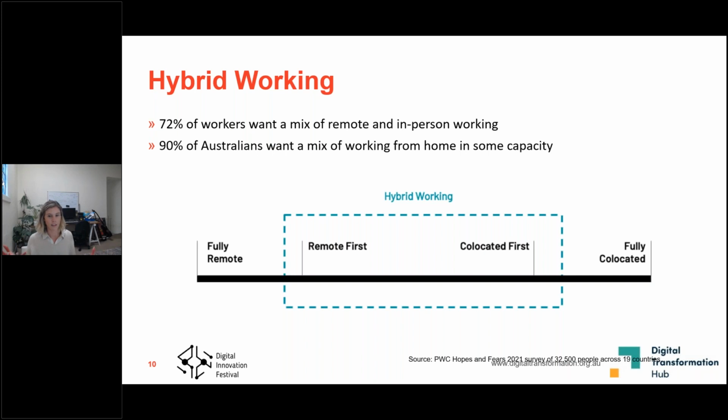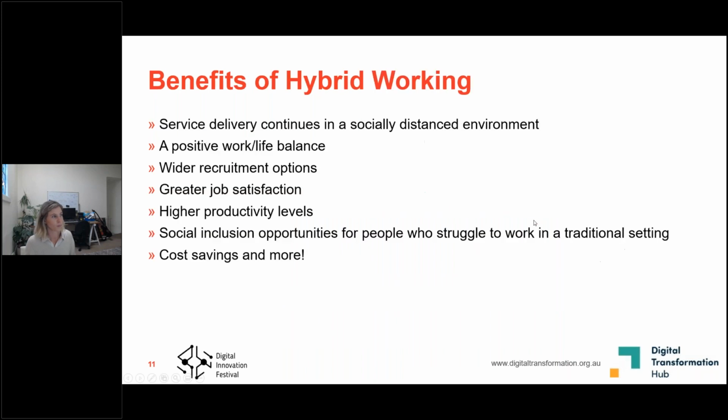They still have to have that sort of hybrid way of working. But actually 90% of Australians want that mix of working from home in some capacity, and 72% of workers wanted a mix of remote and in-person working. So the demand is there. People do want that flexibility, but again, sometimes depending on the organisation, it is not feasible.